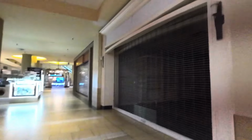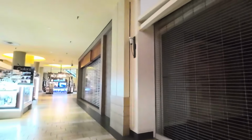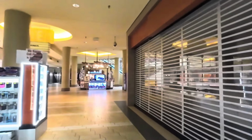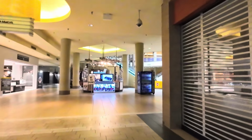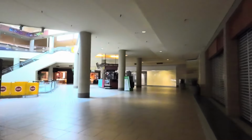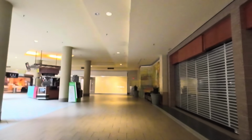Now, since 2002, this mall has had a Genesee District Library in it. I thought that was really cool. I think it's very cool to have a library in the mall, and I think it does help at least bring some people in, because some people still rely on the library, especially the older generation.